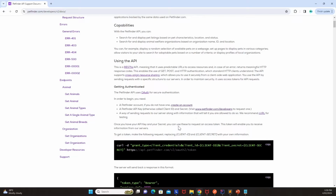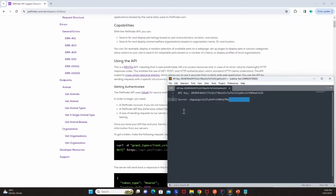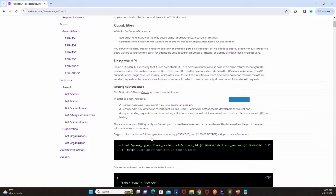The API key and the client ID are the same, so there is no confusion. Some students get confused about what a client ID is, what a client secret is, and what the API key and secret key are. What we have to understand is that we require a couple of values here. One is a client ID, which I am storing as an API key, and then there is a secret, which is the client secret. These can be used interchangeably: client ID and client secret, or API key and secret.